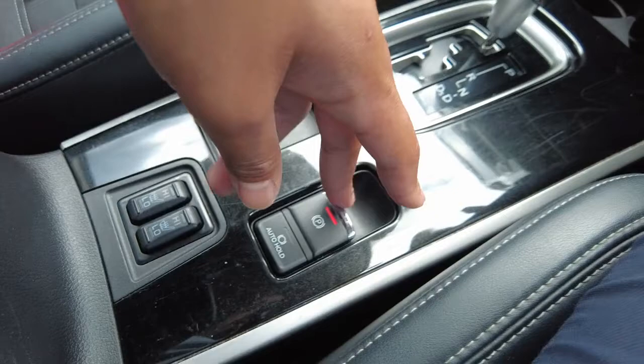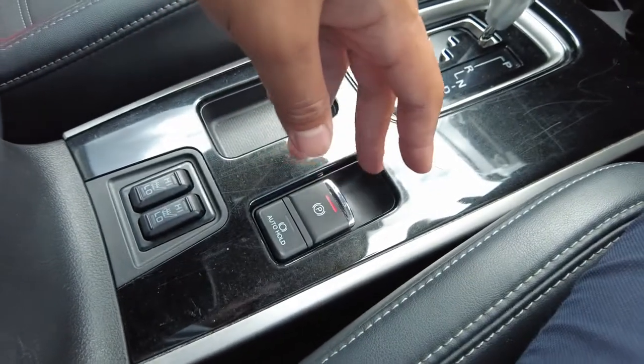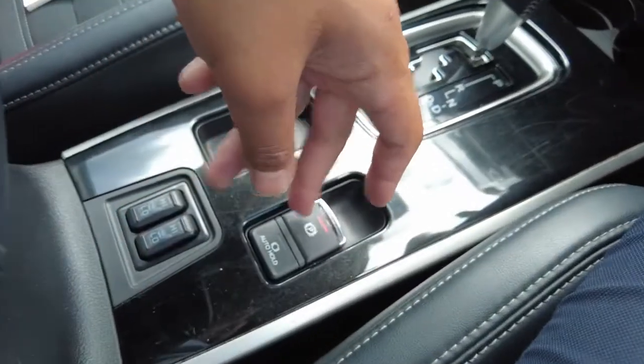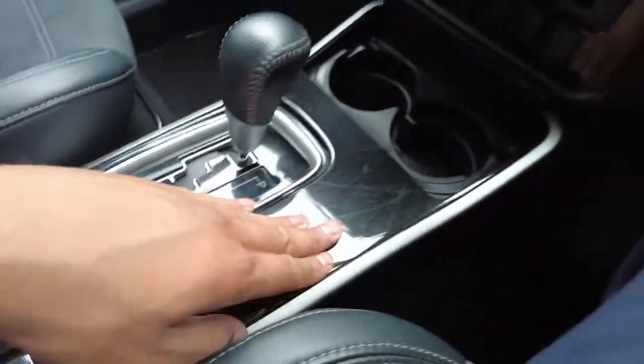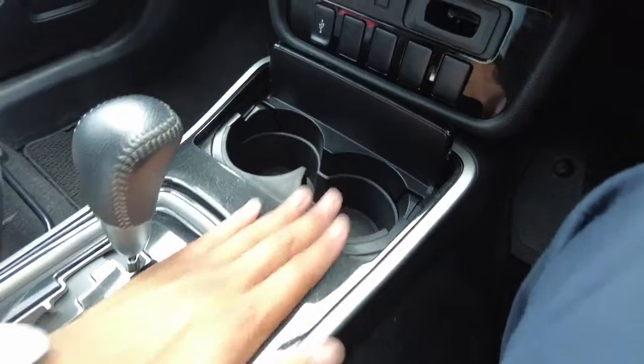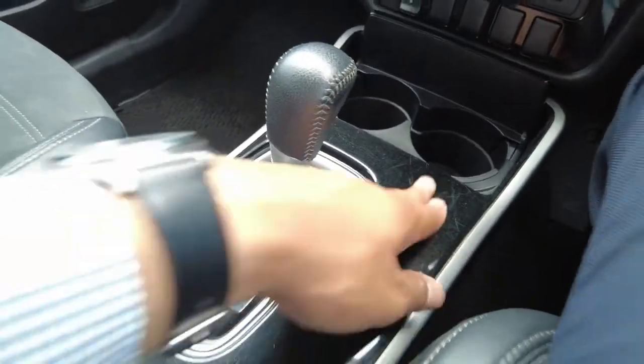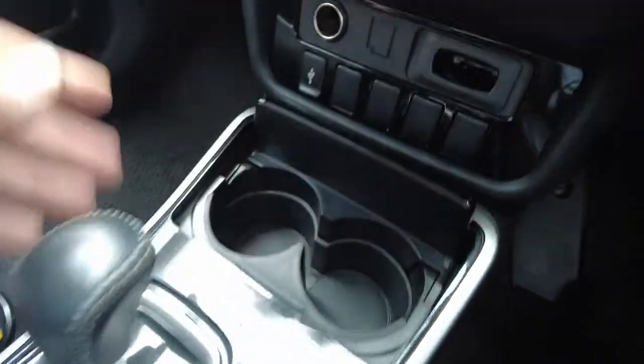You've got your electric handbrake, which has an auto hold function, meaning that you don't actually have to constantly press this up and down. But also keep in mind where the shifter is, there is a couple of little scratches on the vinyl alone, but it is plastic, so it's something that is bound to happen if you're just going to use it for daily purposes.